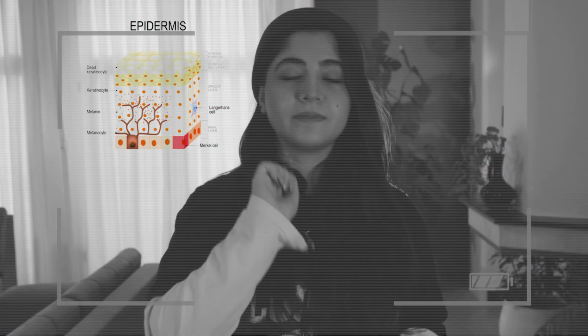Your epidermis has 5 sublayers, from the deepest to the outer sublayer: stratum basale, stratum spinosum, stratum granulosum, stratum lucidum, and stratum corneum. Now, we're going to talk about each sublayer and what they do for your skin.